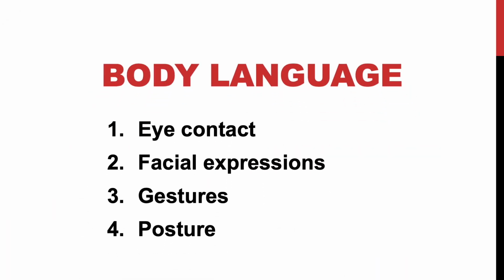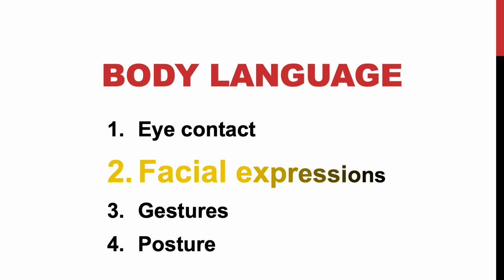In addition to eye contact, we also communicate through our face. In particular, our eyebrows and eyes can be very expressive. Our noses can flare and our mouths can smile or frown. You can express more than 20 emotions in just your face alone.